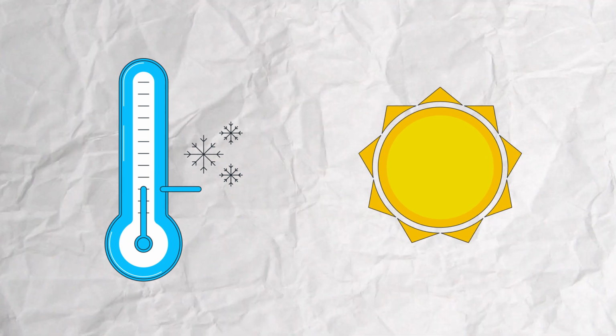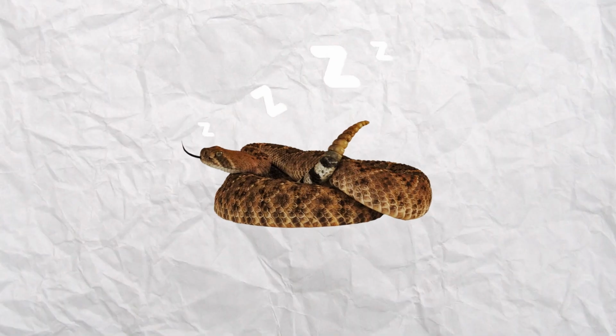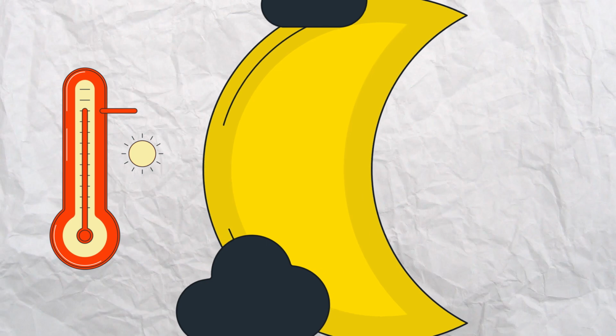During cooler months, Sidewinders usually limit their activity to daytime hours. Alternatively, depending on the climate, they may go into full brumation until the mating season starts back up in spring. Then, while the weather is warmer, these snakes become nocturnal.